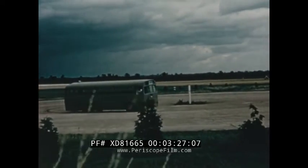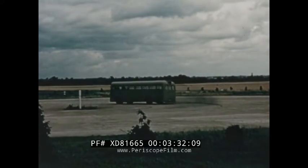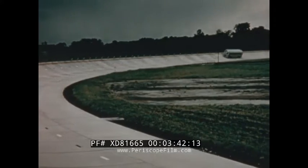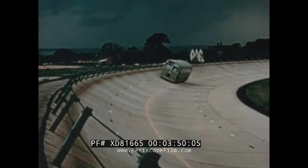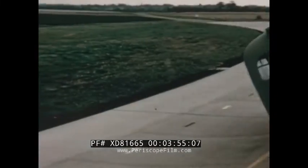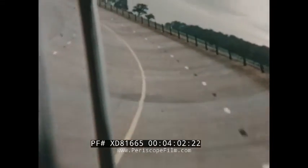Round and round. It's hard on the steering. It's hard on the tires too, as you can see, but the modern bus can take it. And here's a hair-raising journey the ordinary traveller is spared. This bus is doing over 60, and it does it for hours on end. A lot faster than it goes in your local high street, of course, but a sure way of discovering if it has any unsuspected weaknesses.